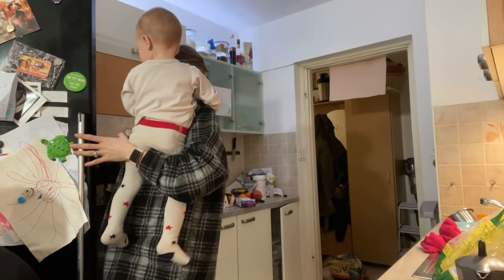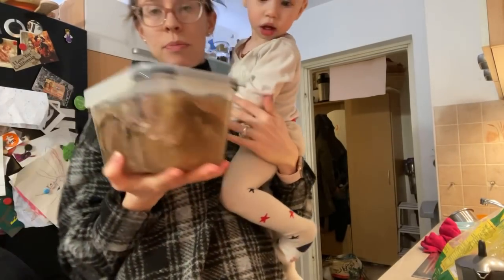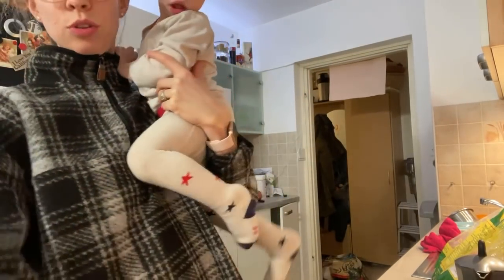So this is some of the previous meal prep. It's beef and bone broth. And I'm gonna add it to some noodles.